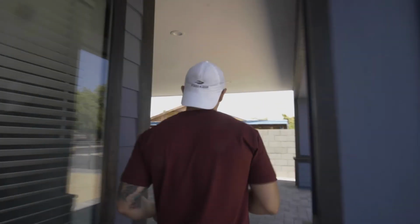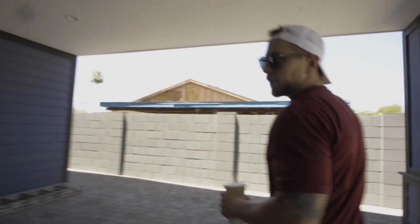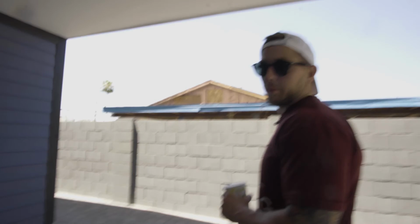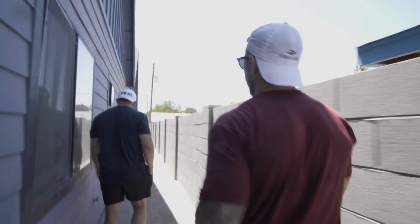So that pretty much wraps up this unit. Like I said, pretty small, 3-bedroom, 2-bath, 1,200 square feet. Nice and simple, but it's all we need for nice rental properties. So this is going to take us to the other unit now, which is really going to blow your mind. It's an exact model match. So it's pretty much going to be the exact same thing.